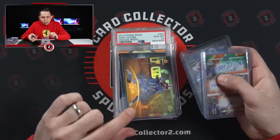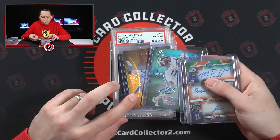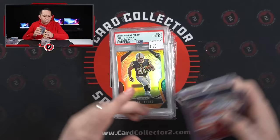Rashee Rice auto out of 350. Regardless if the Chiefs end up winning, this kid is a star, I think. One of the top targets for Mahomes. He's the real deal. Speaking of the real deal, CJ Stroud auto.